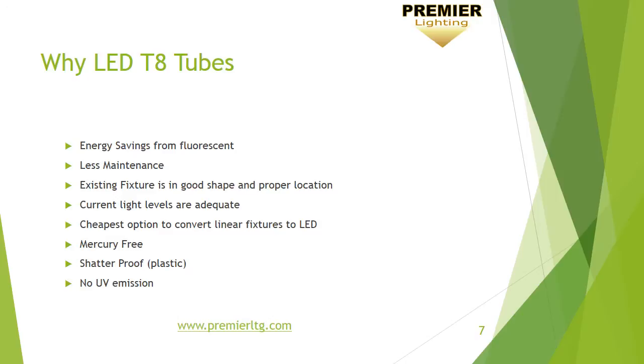It is mercury free. We talked a little bit about that before. LED tubes can be shatterproof. They have plastic, and now they have some glass options as well. But the plastic options offer that shatterproofing that some facilities need on their fluorescent lamps. A fluorescent lamp that's shatterproof or shatter resistant is expensive, and then you also have to recycle it, which is an expensive deal to do as well. So being shatterproof already to begin with goes a long ways, and the price is getting to a point where it's almost getting down to the same price as a fluorescent that's shatterproofed. So that's a good application where LED tubes make a lot of sense, and there is no UV emission. There can be factories or facilities where that matters. So with LED T8 tubes, you get no UV.